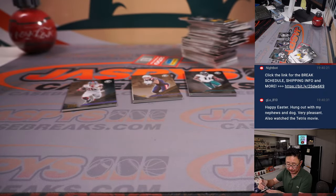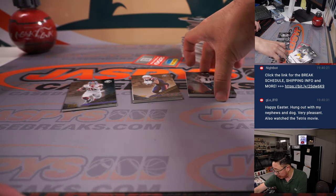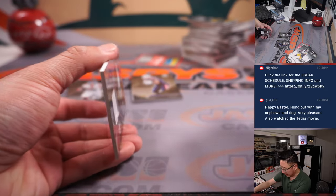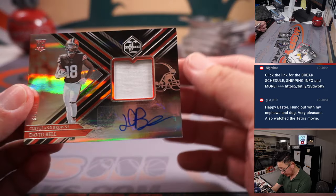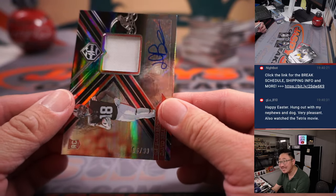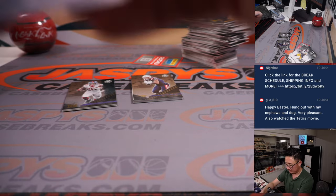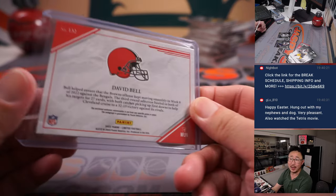DK Metcalf, Seattle 32 out of 125. That goes to David in number 2. All right. Good luck. We got a David Bell, and that is 6 out of 99. Brown 6. It's going to be for Alan Murdoch. Last spot mojo. On the board, Alan.